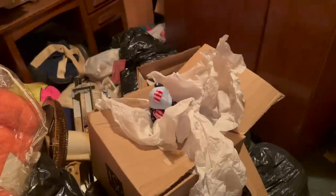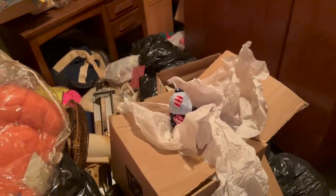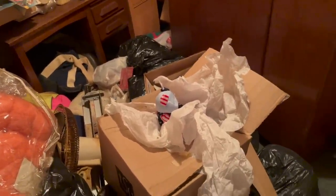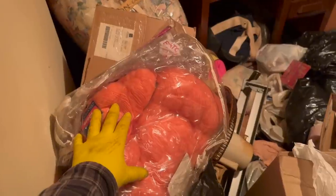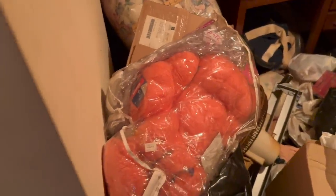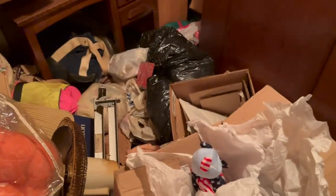But that tells me there might be some things that this person valued in this room or maybe in the basement, and it's not just all trash chucked down here. And there certainly was a lot of it. There's a lot of yarn, and that's wrapped in a plastic bag, so that's going to be perfectly fine. Oh, there goes my glove again. I promise you it's my glove.